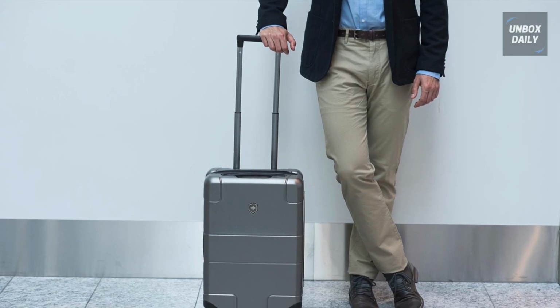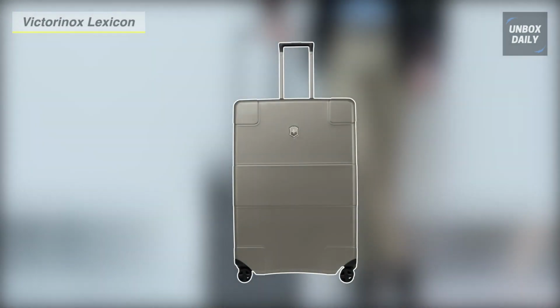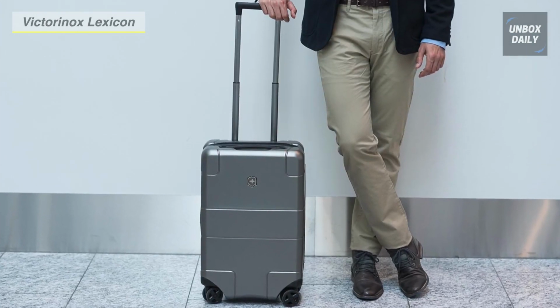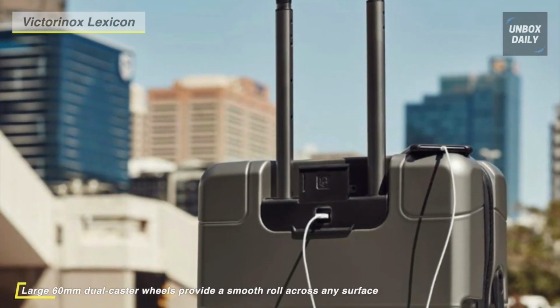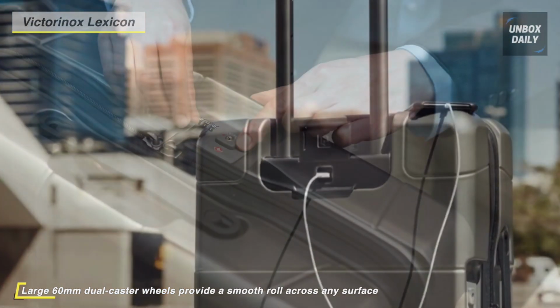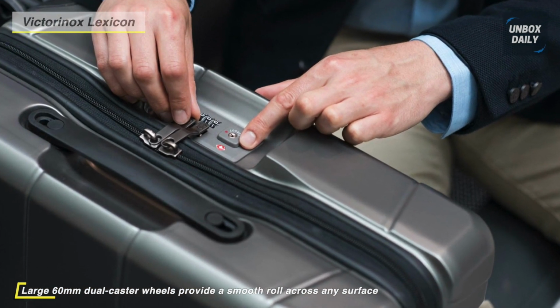And finally, our list ends with the Victorinox Lexicon hard-side expandable spinner luggage. The hidden ID tray in the handle bezel slides up to reveal the USB port, pen, and SIM card replacement tool. It has an integrated USB cable that connects the exterior USB port to a zippered interior hanging side pocket, where a power pack can be stored.